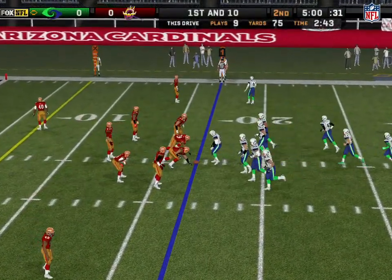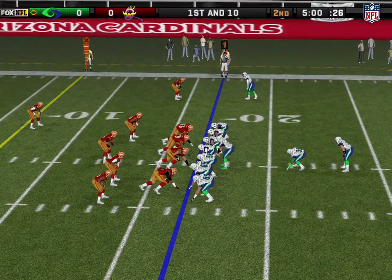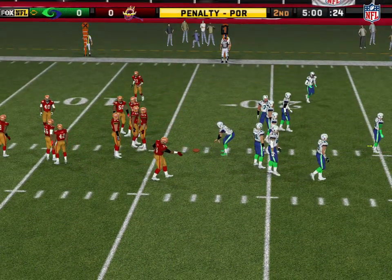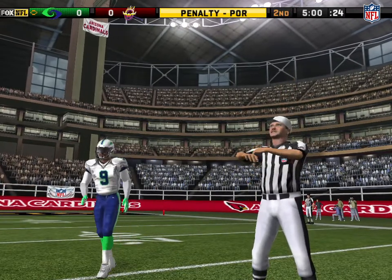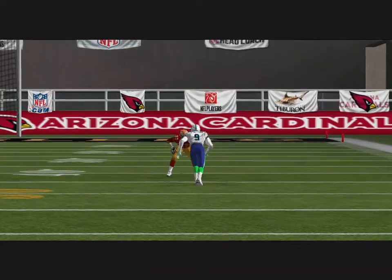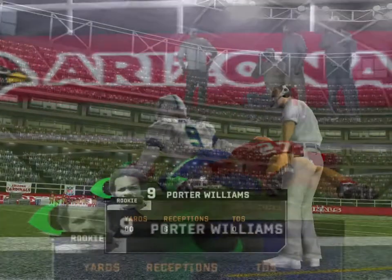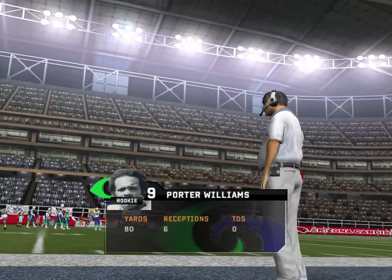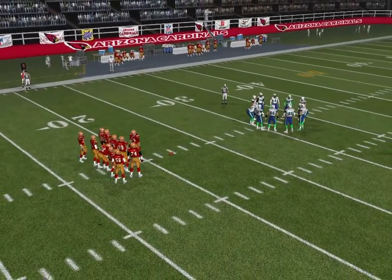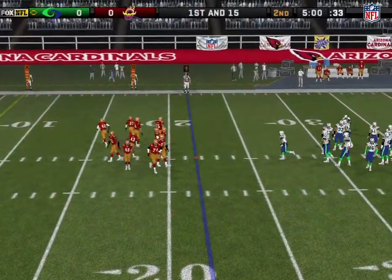Inside the red zone. Smith in the backfield. They'll blow this play dead because there appears to have been an early start on the offense. Still first down. A little early there. The rule for the offensive line is once you put your hand down, you can't move until the ball snaps. So after the penalty, it's now first and 15.